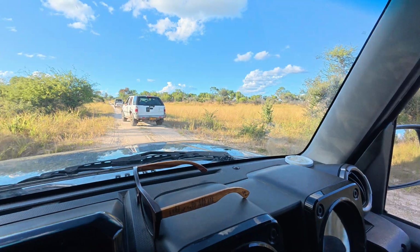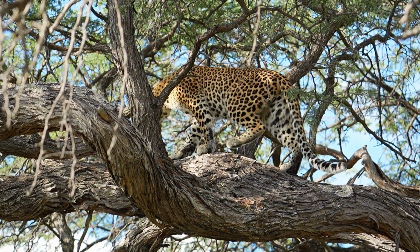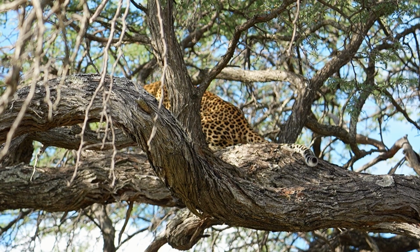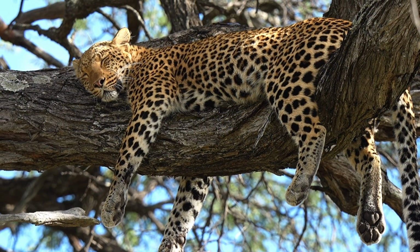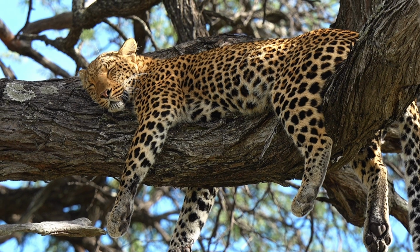So the rule to stay in your car is not only for safety, but also it's there so we wouldn't scare the animals. But even with this unfortunate ending, we still felt as if we were on cloud 9.